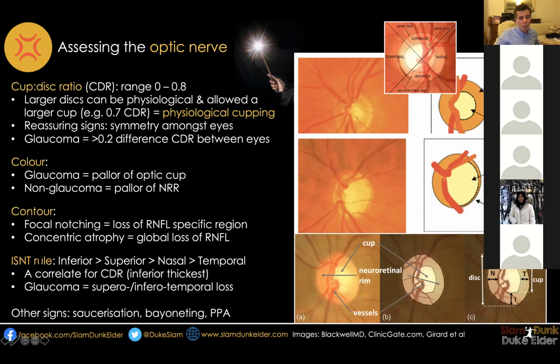The ISNT rule, once again. If some aspect of the cup looks more pale or bigger or notched than the other, then you go back to the ISNT rule. The inferior tends to be larger than the superior aspect, that's larger than the nasal aspect, that's larger than the temporal aspect. Essentially, it establishes certain diameters for how big the cup is, and it allows you to identify whether a cup is notched or not. So you might, for example, construe this as a notched cup in the temporal region, but in fact, if you use the ISNT rule, you will realize that the temporal region tends to be smaller anyway between the cup and the disc. So this is actually not a notched optic cup, not a glaucoma suspect. But if this was beyond a certain measurement, for example, if it was out here, then you might suspect it to be notching and a potential glaucoma suspect.